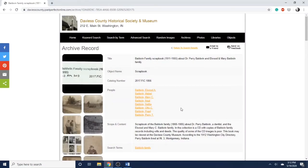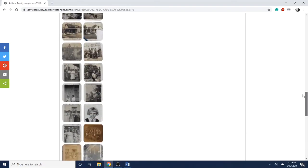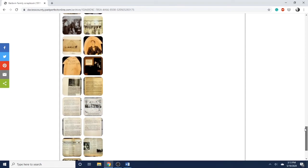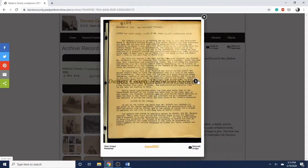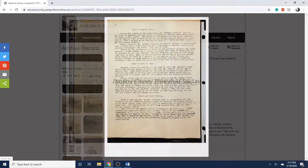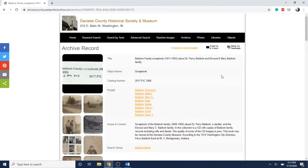So again, every once in a while when you do research on a family here in our collection, you might get really, really lucky and find one of these scrapbooks that has lots of information. As you scroll down through this Baldwin scrapbook, you not only see photographs, but later on there are newspaper articles that have been saved, and then someone has done a report or a family history about it was Perry Baldwin, not Percy Baldwin. Again, this is a remarkable find if you get lucky enough to find one of these scrapbooks about a particular family.